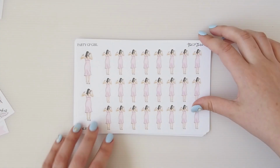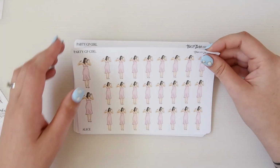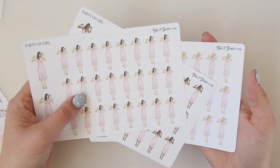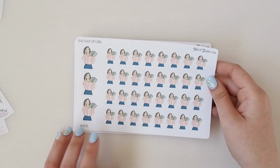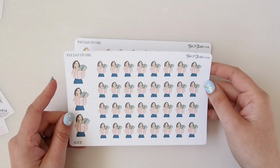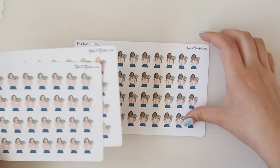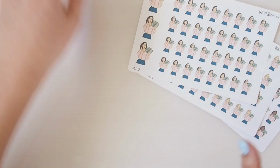Then you've got your new party girl in her party dress, looking ready like she wants to go for a dance in those 3 skin tones. And then you have payday girl, so she's fanning herself with all of her money. I think she's really sassy. So you've got Alice, Charlie and Bobby. So those are all the releases.